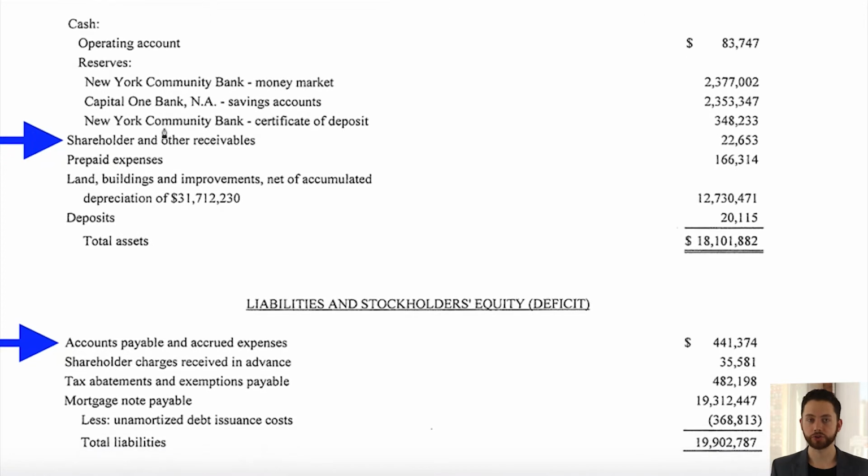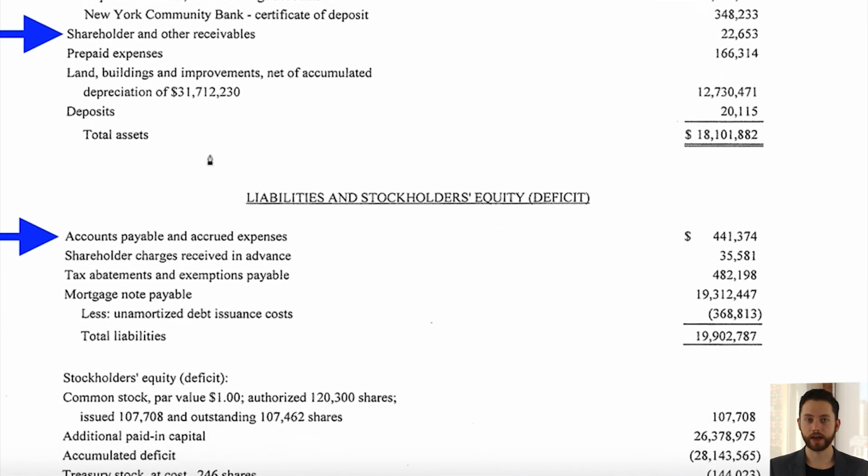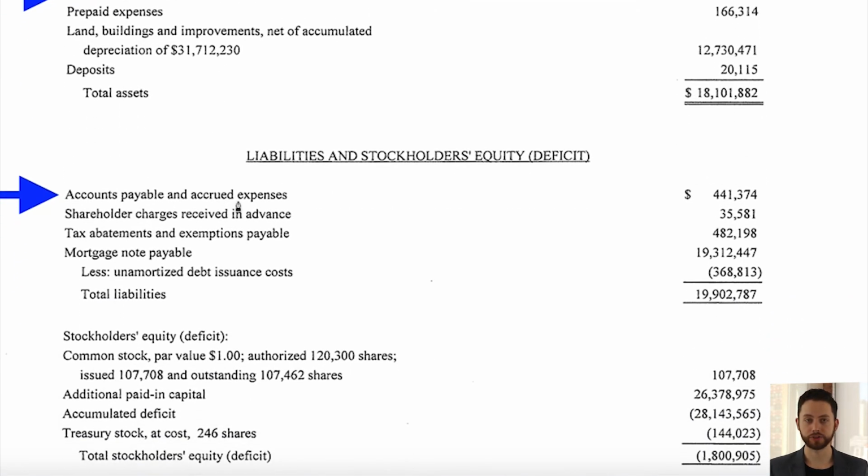Aside from the amount of cash on hand, it's also a good idea to check the accounts receivable and accounts payable line items in the balance sheet. It's never a good idea if accounts receivable are too high, as this may suggest that commercial tenants or unit owners are in arrears on their payments. As a general rule of thumb, you should do further due diligence if the accounts payable balance is greater than 10% of the annual building revenue.